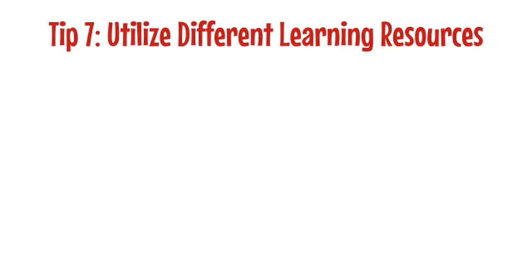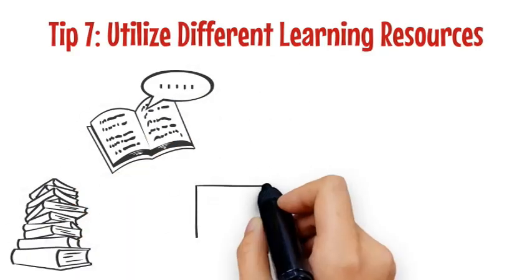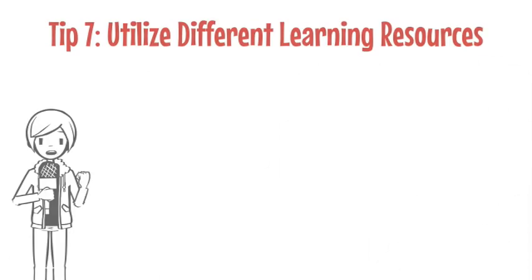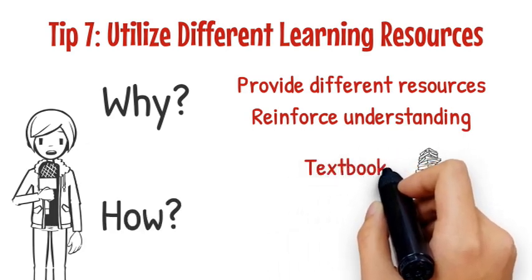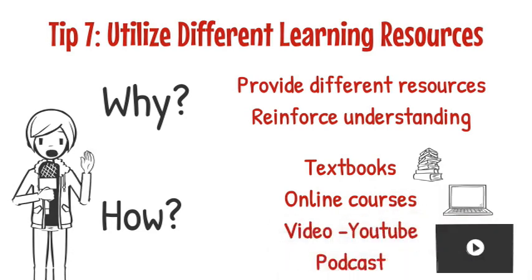Tip 7 has to do with utilizing different learning resources, such as books, lectures, online courses, videos, and many more. By studying information from a variety of resources, you will gain different perspectives of the theory and thus a better understanding. Different sources of information can be textbooks, online courses, videos from YouTube, like this one, podcasts, and many other resources related to what you are studying.